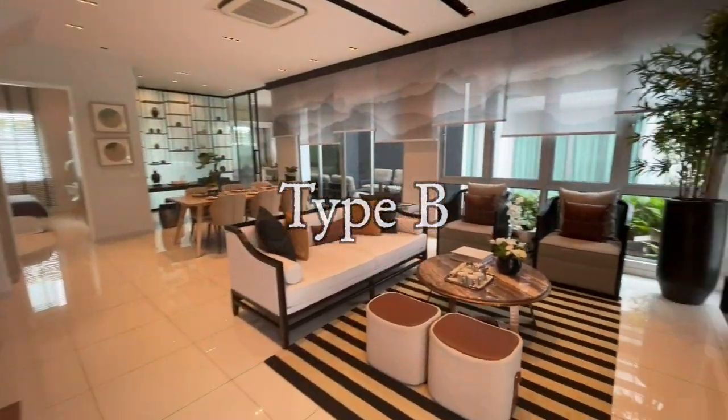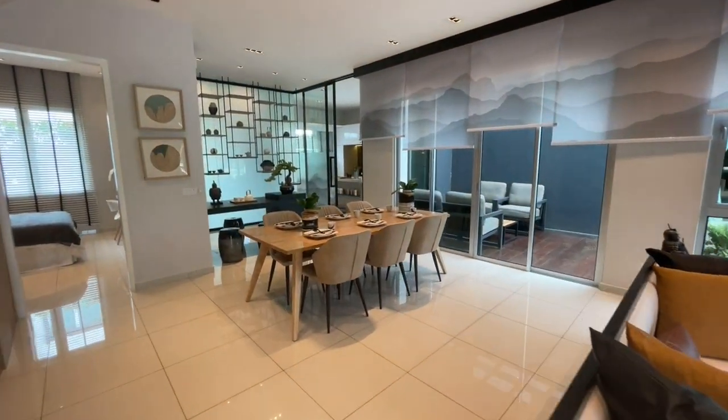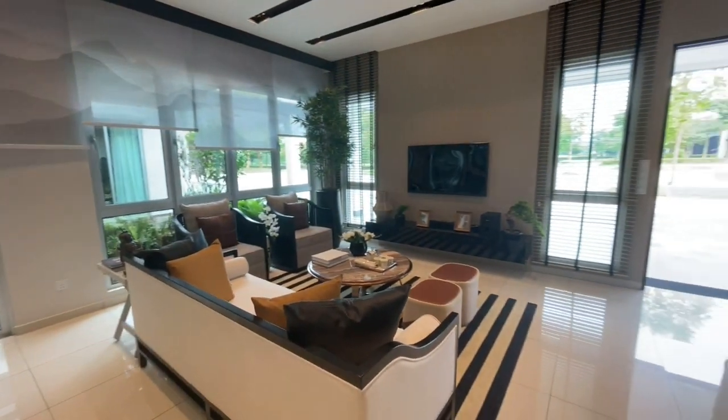So this is Type B. Once you stepped inside, you would see a lovely living room and the dining area.